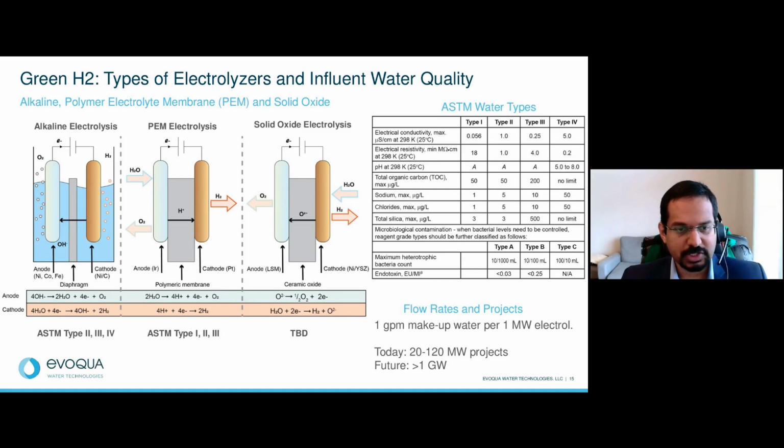Now at the bottom I've mentioned water qualities here, and this is a typical water quality standard that has been used by several electrolyzer manufacturers. This is the ASTM reagent water grades. Type 1 being the most ultra pure water. It's almost semiconductor grade water. 18 mega ohm resistivity. There's literally almost nothing in the water. And ASTM Type 4 has more TDS, more conductivity. Type 3 is a pretty common reagent grade that we've now seen show up in several projects.